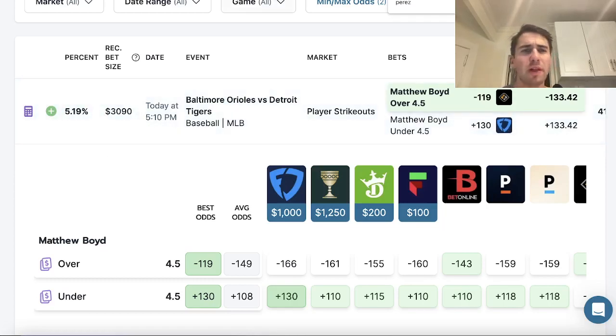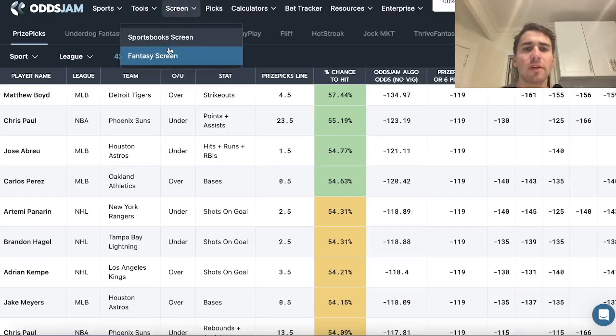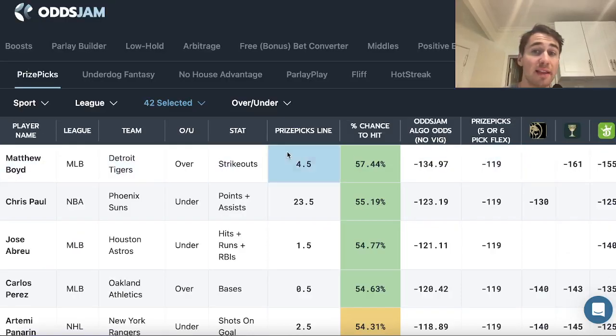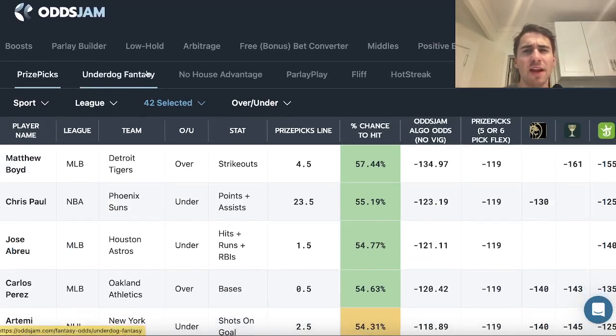Right, so this is the first play I went with, and I've explained this before, but there's a new tool on OddsJam. It's called the fantasy screen, and basically what this does is it reads in sportsbook odds. So you can see for Matt Boyd over 4.5 strikeouts, there's some overlap between this positive EV tool and this fantasy screen, and it works for Underdog, no house advantage.